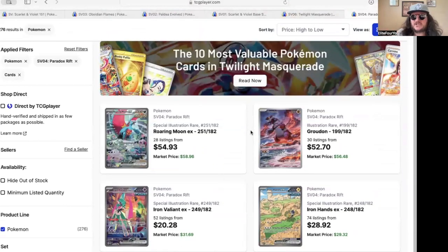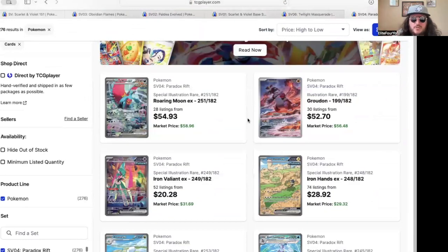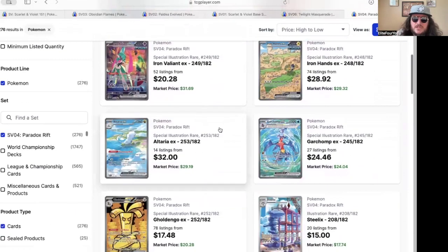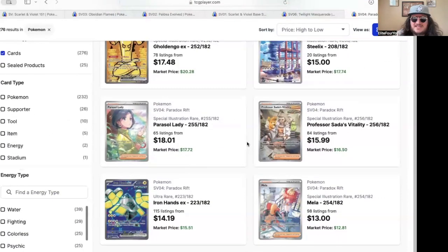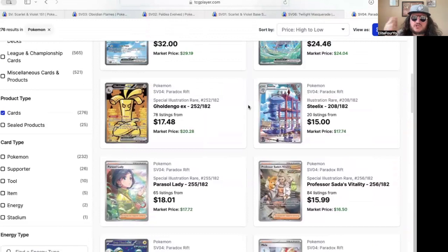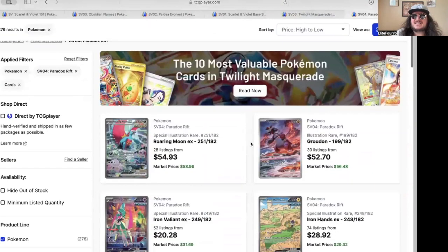It's that 10 years from now, are people going to be like, oh man, I got to open up Paradox Rift, it's got that awesome Altaria card? I don't see that. I just don't. Parasol Lady, Professor Sada's Vitality, these are not cards that people are searching for, hunting for. The Goldengo card right here is awesome, I love this, but overall, it's just nothing crazy. It's kind of a safe, boring set as well.